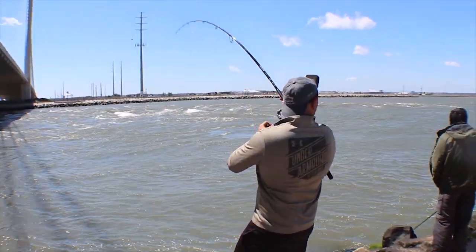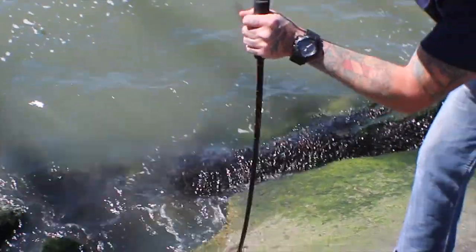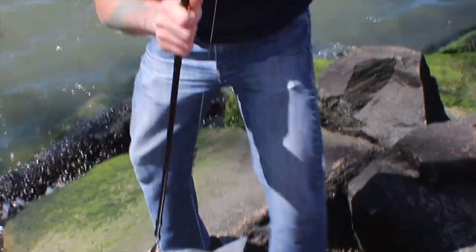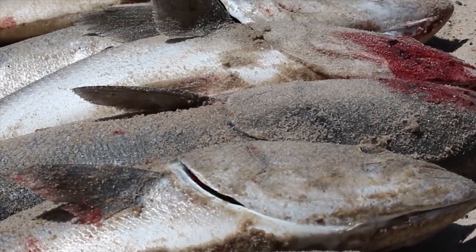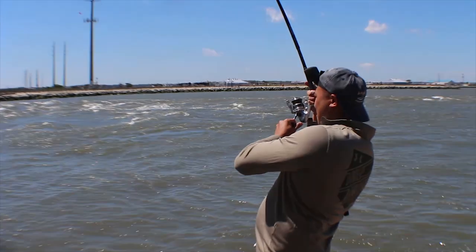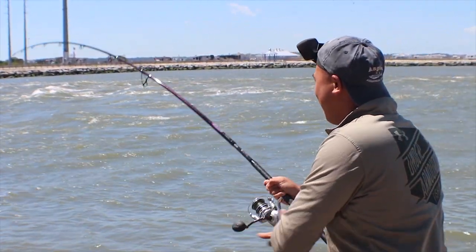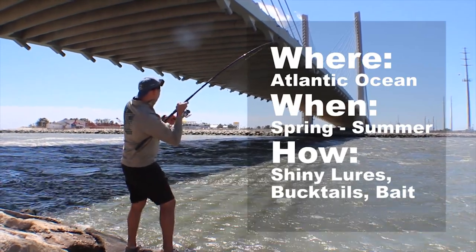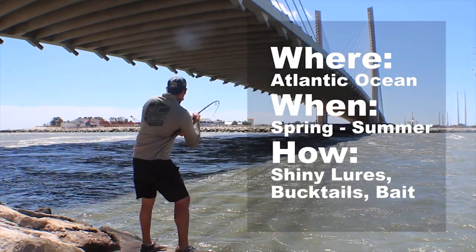The bluefish are crazy, okay? Let me tell you, I know a lot of people call them junk fish, but they are the number two fish to catch besides stripers in this area. We caught a lot of bluefish in the Delaware Indian River Inlet during the springtime last year, and that's in a few months coming up. So get your rods ready because the bluefish are coming soon.